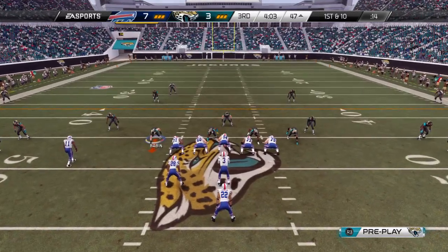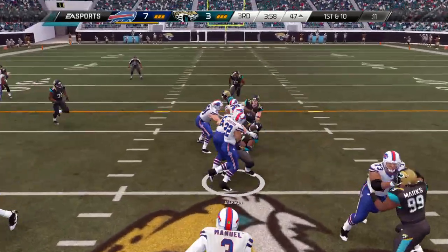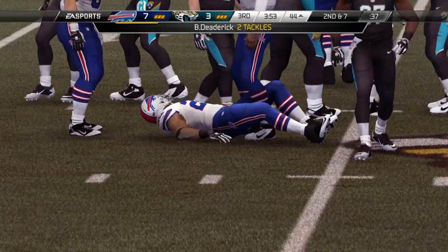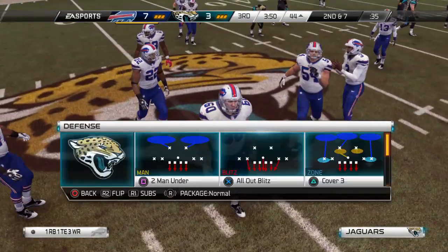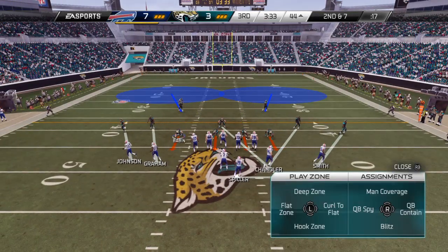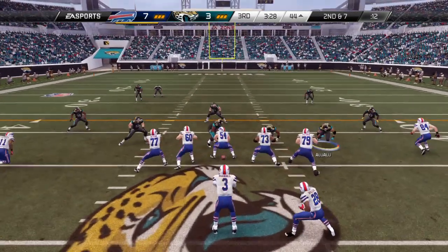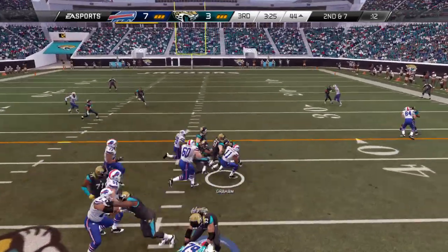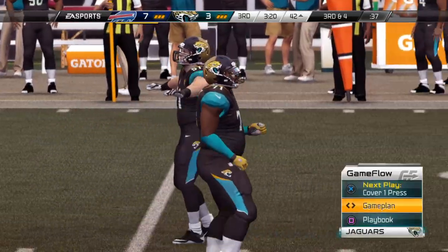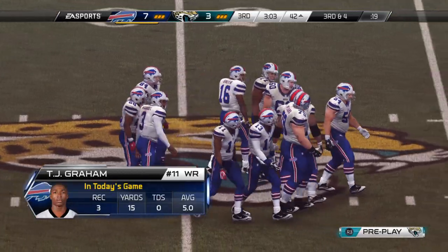Graham's lined up now as a slot receiver. 1st and 10, Jackson. They go up the middle, and he gains maybe 3. They've come out in the dime package. 2nd and 7. Reaches out and snatches it. Nice job by the quarterback finding the open guy short. They get the completion. They still do not get the first down, though.